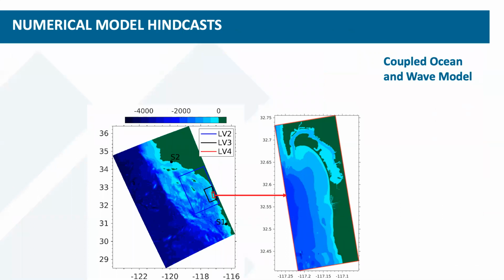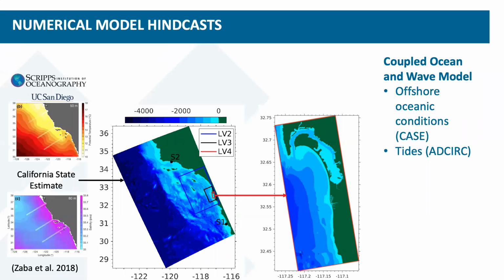The numerical model we are investigating utilizes the COAST modeling system. At the largest domain shown here, we run the ROMS regional hydrodynamic model and encompass the entire Southern California bight. At the finest domain, we run ROMS coupled to the wave model SWAN. The open ocean boundary conditions are taken from the California State Estimate, which is a data assimilative model, which ingests all of the available observations in the region.